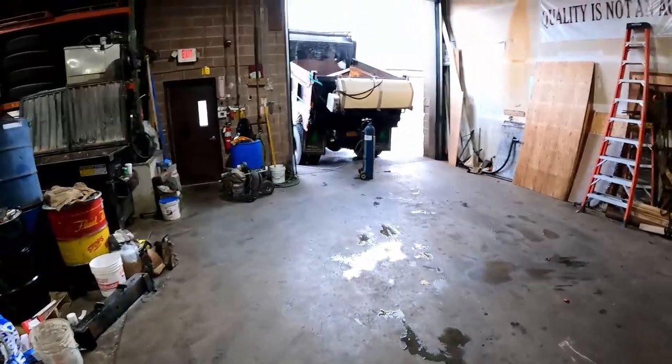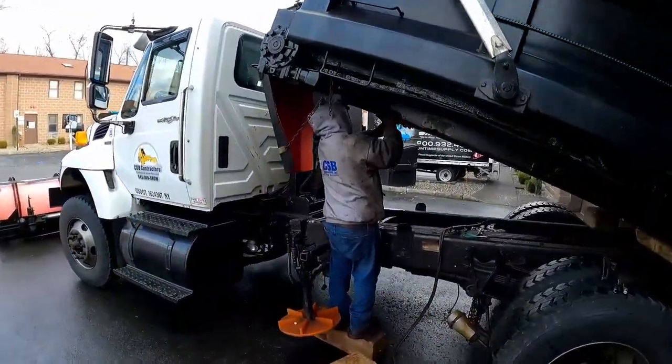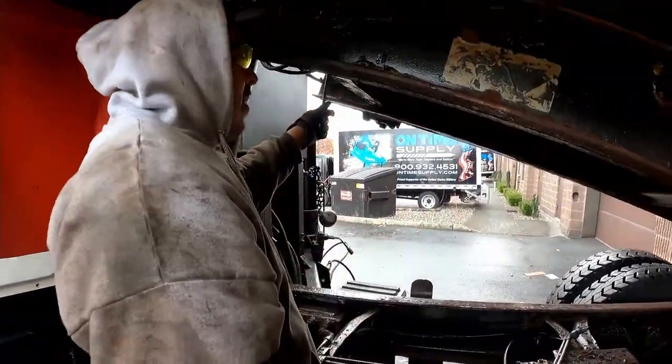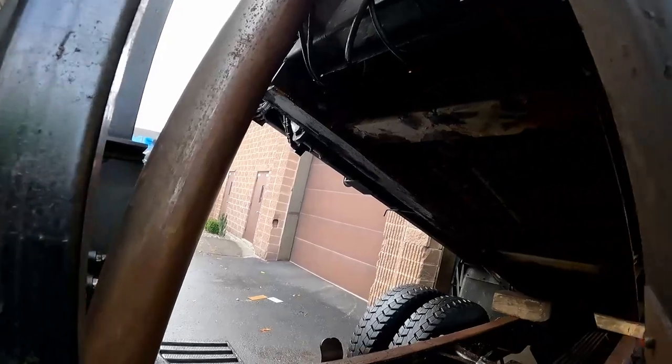I have one of our guys working on this truck here. Rodrigo, say hi to YouTube. Rodrigo doesn't like YouTube. But as you can see, that fitting right there snapped this morning on our driver. He took the truck out and tested it, lifted the dump body up a couple times, and one of the fittings snapped. So he is trying to get that off and put a new fitting on there so that the dump body can go up and down again.